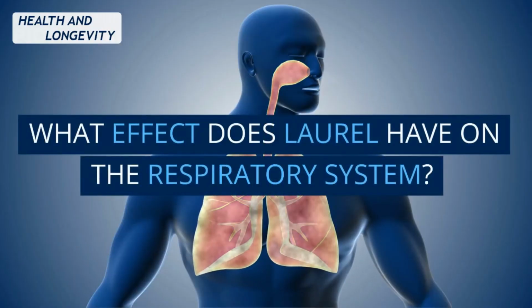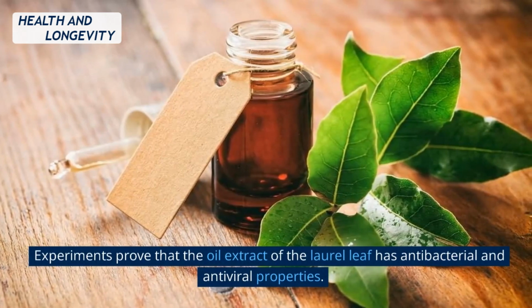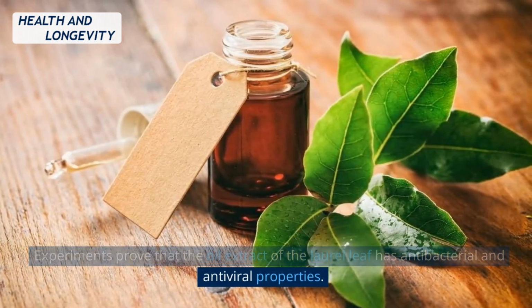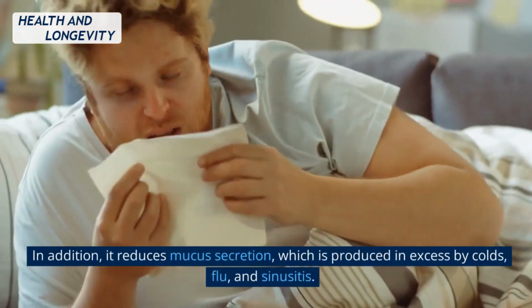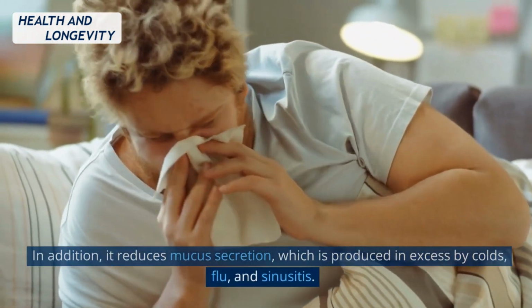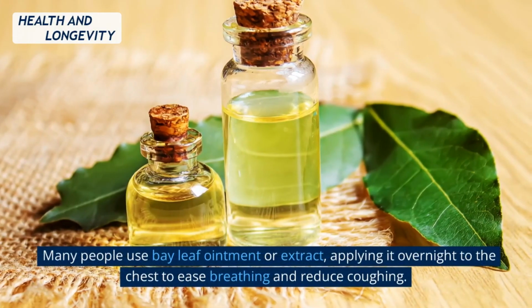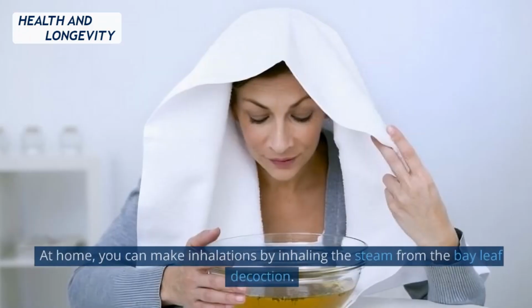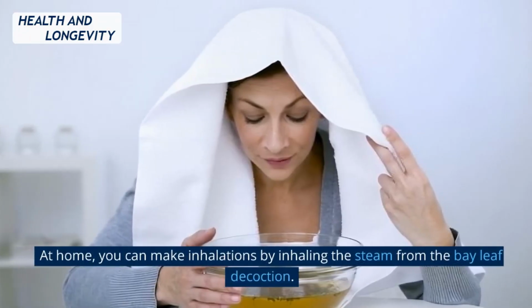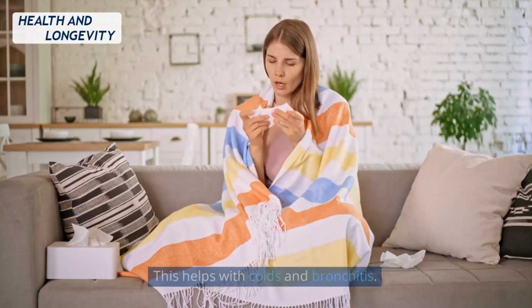What effect does laurel have on the respiratory system? Experiments prove that the oil extract of the laurel leaf has antibacterial and antiviral properties. In addition, it reduces mucus secretion, which is produced in excess by colds, flu, and sinusitis. Many people use bay leaf ointment or extract, applying it overnight to the chest to ease breathing and reduce coughing. At home, you can make inhalations by inhaling the steam from the bay leaf decoction. This helps with colds and bronchitis.